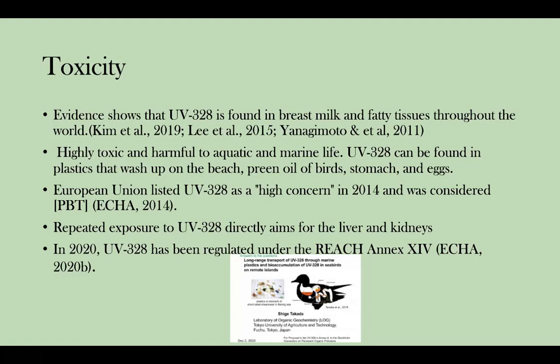It's not too flattering. So anyways, the European Union listed UV-328, like I mentioned in the last slide, as a high concern. This happened in 2014, all right, where it was considered a PBT. Say that 3 times fast.